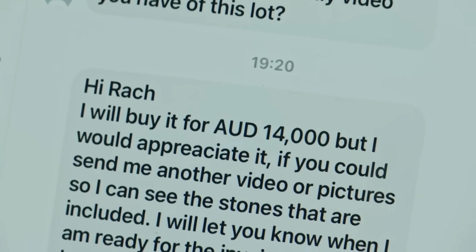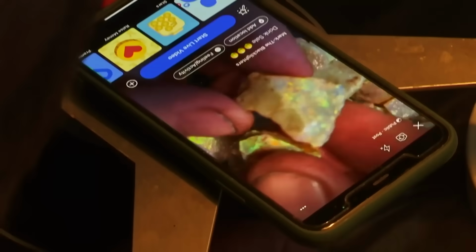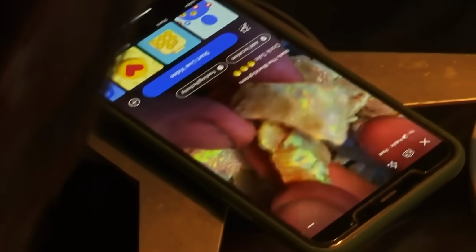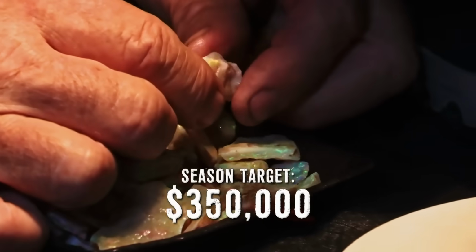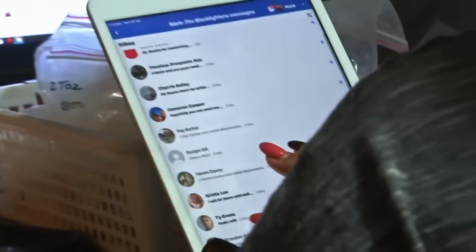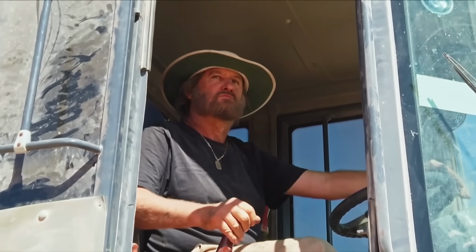Mark's wife, Rachel, is in charge of the Blacklighters' finances and runs online auctions with the opal found. This year, our target, we needed a bit higher, so we're heading for 350. Opal stocks are getting quite low at the moment. The boys are out there working really hard with the loader trying to get down to the level, but I don't know if it's going to work quick enough. If we don't find opal, there's no auctions, there's no team.